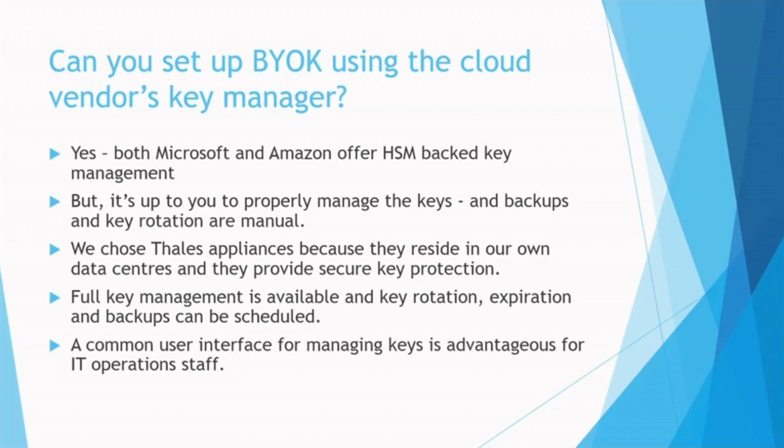So the reason we chose the Thales appliances is because they reside in our own data centers and they're providing that secure key protection. The initial key material, which is what is used to generate the actual keys, never leaves the Thales CipherTrust Manager, which is an appliance. Those keys are then securely posted from effectively your hardware security module, HSM, into the cloud vendor's HSM, which is typically a Thales HSM that's hosted by Microsoft or AWS or Google or whoever it is. And then you've got full control over how those keys are used, how those keys are rotated.